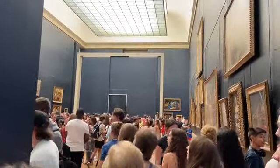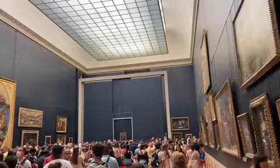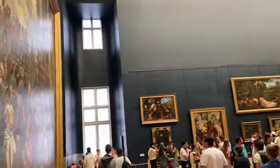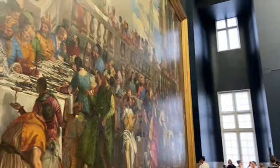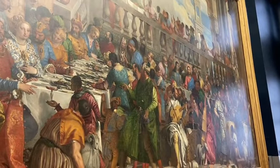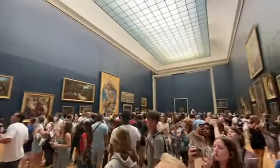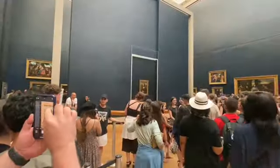Okay, to give you perspective, we're on route to the Mona Lisa. There it is. But then behind us is the largest painting in the whole room, and that's this. That is Jesus turning water into wine. It's the wedding feast at Cana. Massive. And then this way is the Mona Lisa down there. Get it?